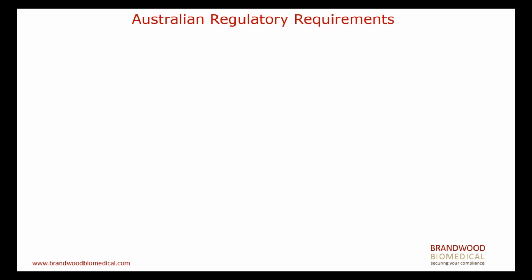Now, past all the legislative instruments and the acts, before I get into the process for supplying devices in Australia, I wanted to go through some categories of devices that don't necessarily have to go through the TGA and where there's no assessment of safety involved.